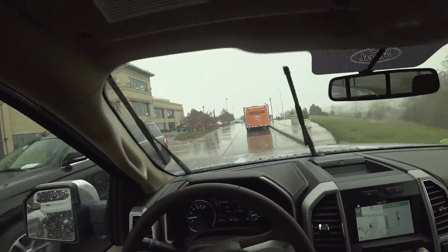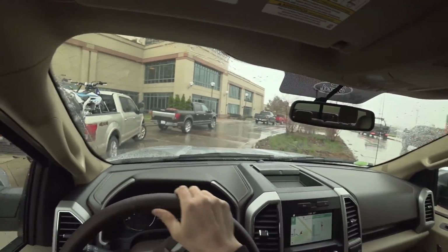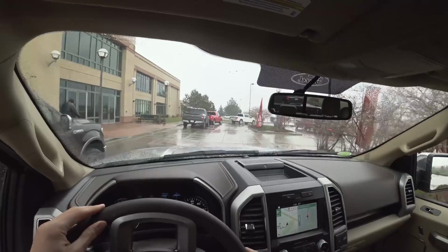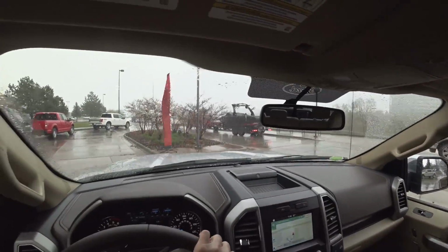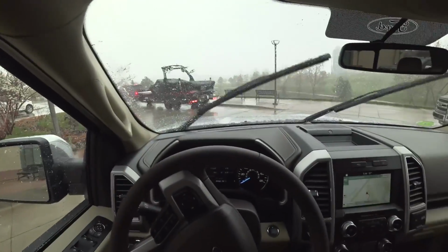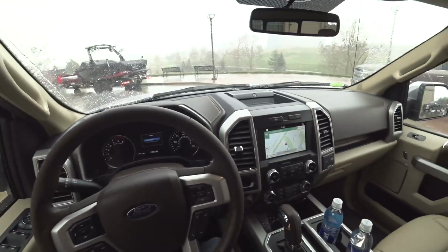30.7. Alright, we're gonna park this right where we left it here. There we go. Alright guys, so that just goes to show that you can pretty easily match those EPA rated fuel economy numbers. We're sitting at 30.8 mpg on that trip.